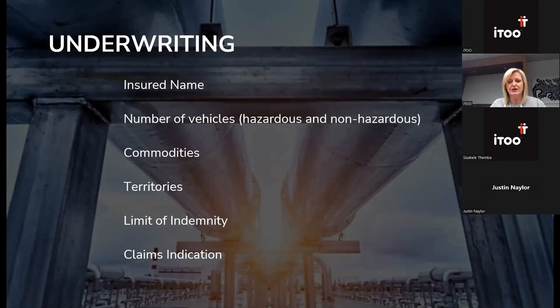As I said prior to this, the non-hazardous, because they may only have 20 vehicles in their fleet that carry hazardous goods, but they have a fleet of 50. So would they want the other 30 covered for side tank cover only, in the event of a spill from their gearbox oil or their fuel? And then also a split between the LDVs and the HCVs.